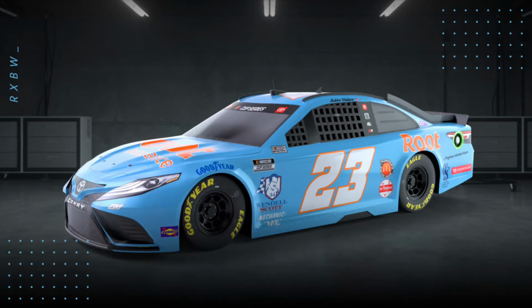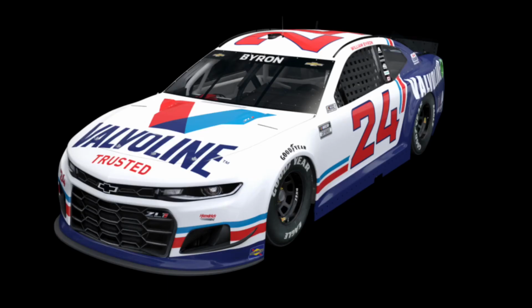Here's Bubba Wallace's throwback to Wendell Scott, who is a NASCAR Hall of Famer. And the only gripe I have about this paint scheme is the number font. They could have changed it to match Wendell Scott's number font. But nonetheless, it's a good throwback and it's a good way to honor the legacy of Wendell Scott. 5 out of 10. Here's William Byron's throwback to Neil Bonnett.